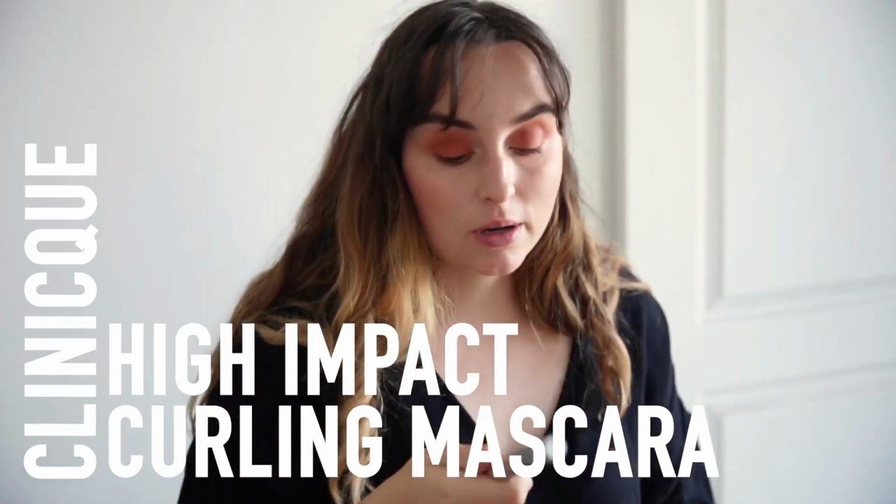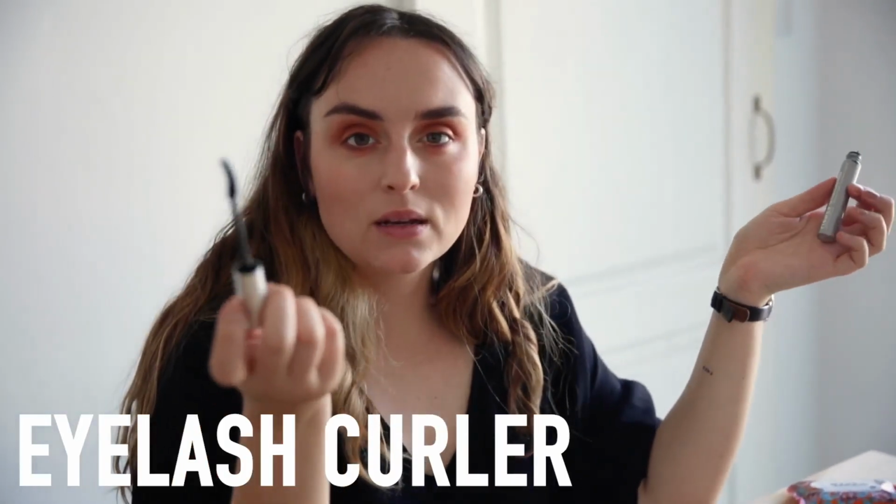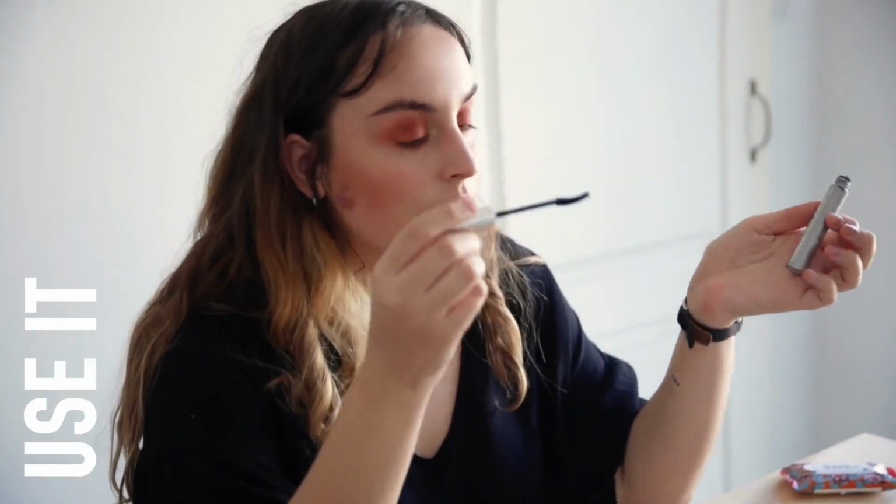And then finally, my favorite, Clinique High Impact Curling Mascara. What I love about this is I'm always emotional, or putting my face funny, and then my mascara goes all over the place. What I like about this mascara is that it doesn't go anywhere. And it's a cool little tip, brush. If you have an eyelash curler and your baby didn't take it and hide it somewhere, then use it.